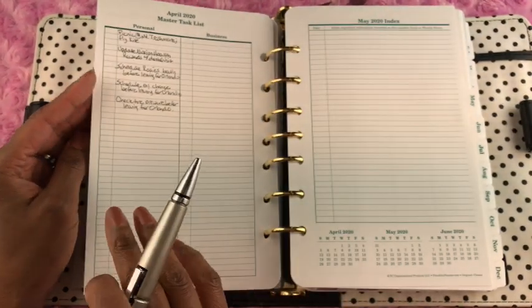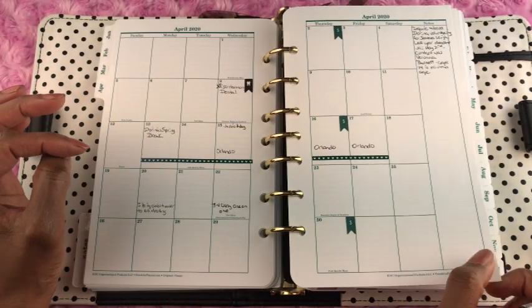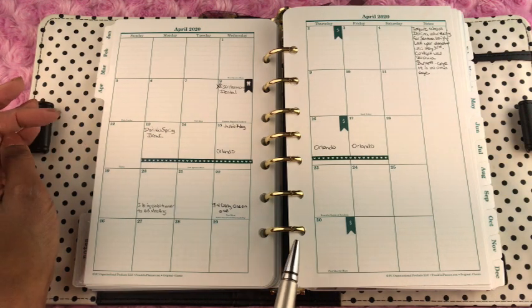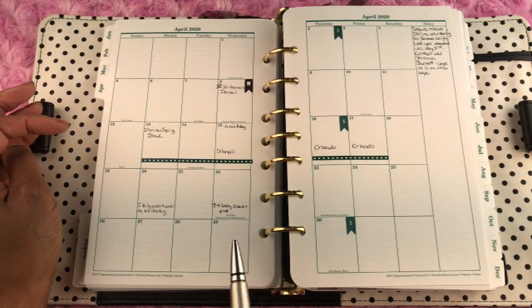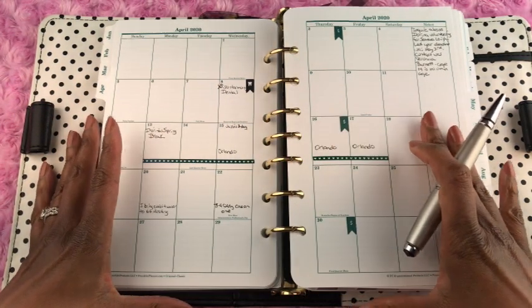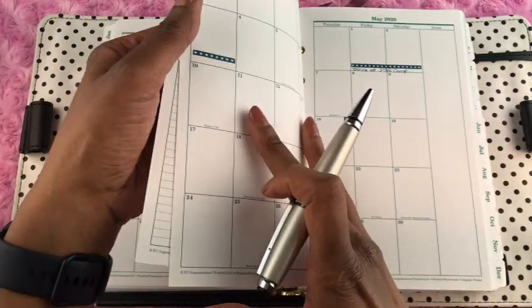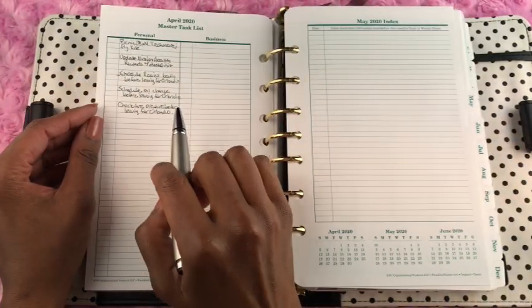Now, if something was coming up and I had a day that I knew I needed to do it, then that goes on your monthly planner pages. That's the difference. If it's time specific, it goes on your monthly view. If it's not time specific, it goes on your master task list.